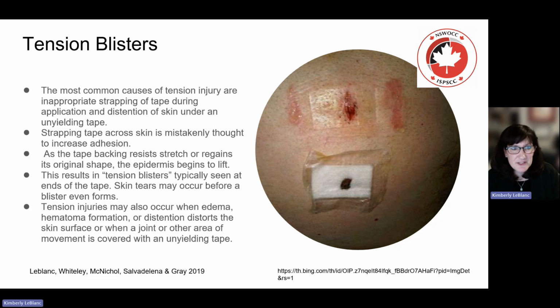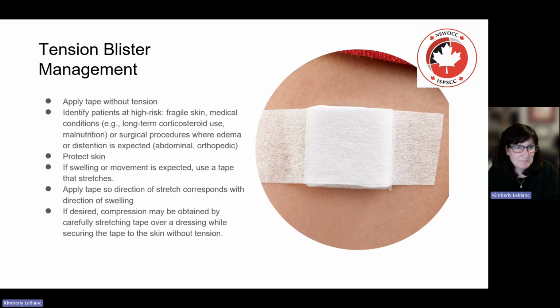The most common causes of tension injury are inappropriate strapping of tape during application and distension of the skin under an unyielding tape. Strapping the tape across the skin is mistakenly thought to increase adhesion. As the tape backing resists stretch or regains its original shape, the epidermis begins to lift. This results in tension blisters, typically seen at the ends of the tape. Skin tears may occur before a blister even forms. Tension injuries may also occur when edema, or hematoma formation or distension distorts the skin surface, or when a joint or other area of movement is covered with an unyielding tape. So we really need to think about how we're applying tapes and how we're removing them.